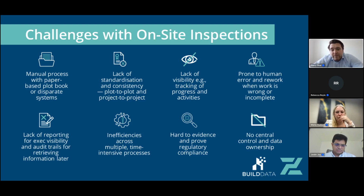And then the last one here to touch on that we see is that there's no central control and data ownership. So having a system that allows you to have a repository where the information and the data that you're collecting is safely stored and accessible in one place is a really critical piece, and one of the challenges that we're seeing businesses that we work with have.